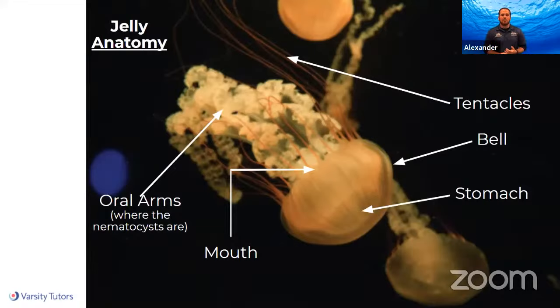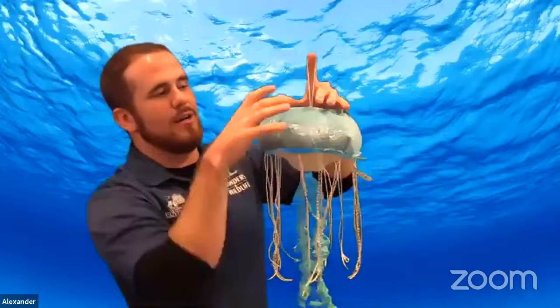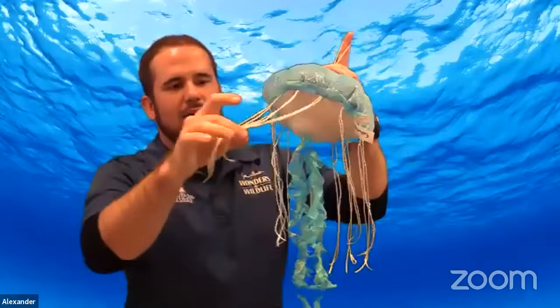And if we can get that off there real quick, I actually have a fun, cute little, I call it an artifact here, but I'll show you guys a little bit more about that anatomy. We're talking about the bell being that overlaying umbrella structure. That is this part right here, the main thing that we think about jellies other than their tentacles. Let's talk about tentacles though. That would be these guys off here on the side, these nice thin ones. And then here in the middle is where you're going to have those oral arms.